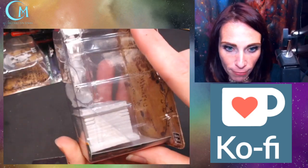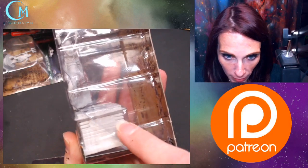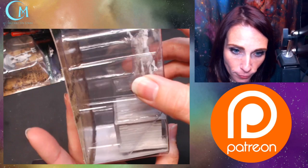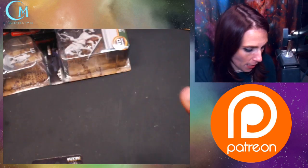It has that brick-like effect to it. You could even go so far as to put like a little plaque. They have spots there for it. So that is another statue bit.